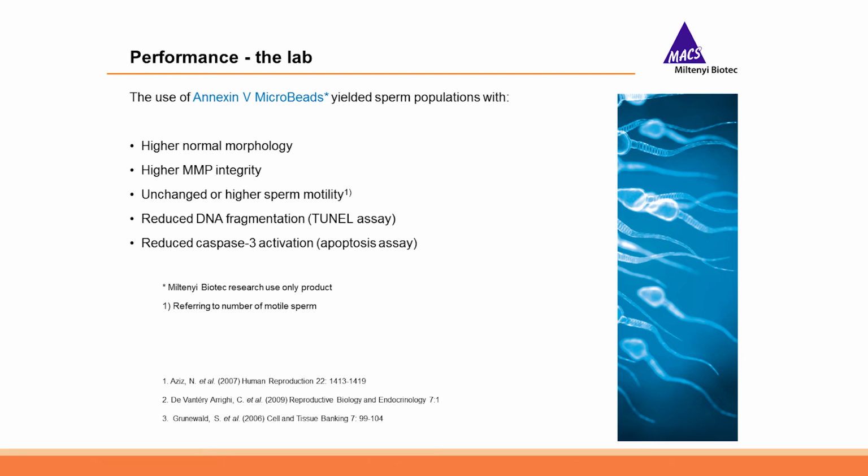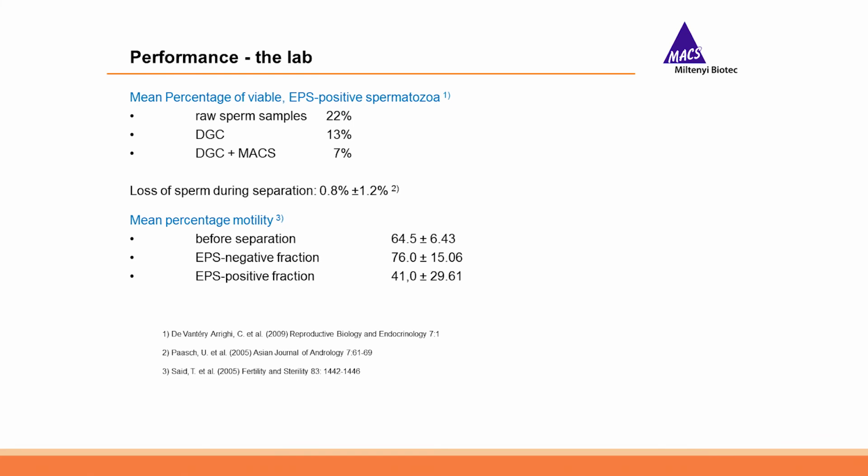Other data that we get from the lab and from studies is that the use of the Annexin 5 microbeads yielded sperm populations with higher normal morphology, higher mitochondrial membrane potential integrity, unchanged or higher sperm motility, of course, reduced DNA fragmentation, and reduced caspase 3 activation, which is an apoptotic assay.